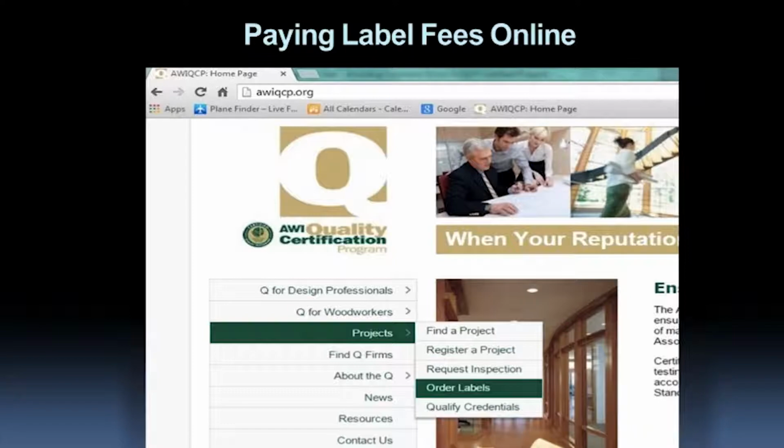And this is a screenshot of our homepage showing where you would go. The menu on the left where it says select projects, that is in green here, and then select the order labels in the pull down menu that appears. Now if you want to pay by check, when you go to the order form, there is a link there that will allow you to print the form out. You can complete it and mail in your check.